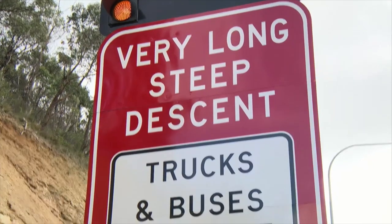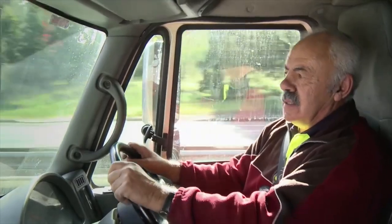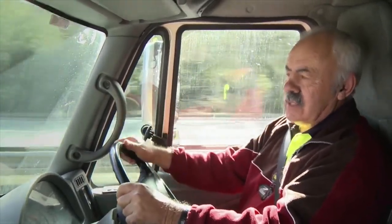It depends on the horsepower, it depends on the weight you're carrying, whether you're empty, loaded or whatever, that determines what gear you're required to use before you start your descent.